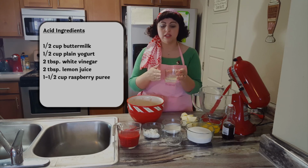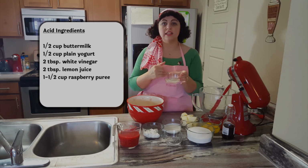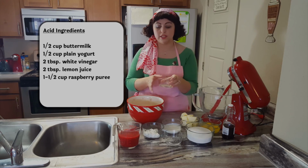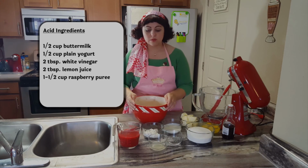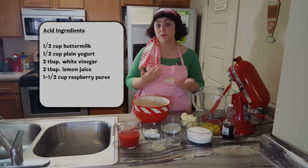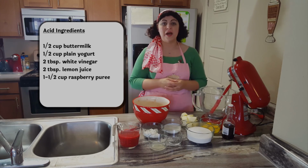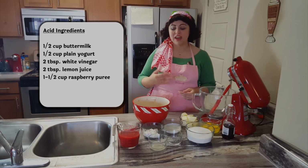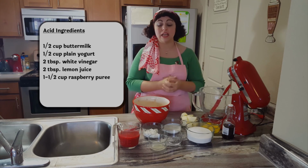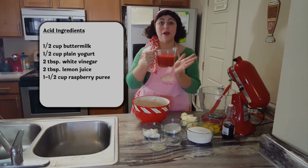Now you can use bottled lemon juice, but I've chosen to use a freshly squeezed lemon. I find that anytime you can add fresh ingredients to a recipe, the flavor is enhanced so much more. So I like using the fresh squeezed lemon. Now, while you can make natural red velvet cake in a variety of ways, such as with the use of beets, I didn't think the idea of having beets in my cake would be so good. So, as the name implies, we will be using raspberries.